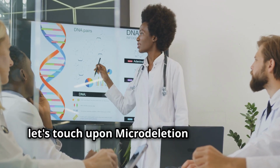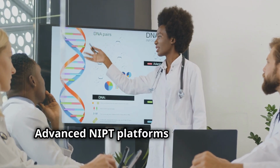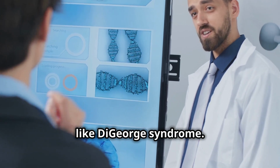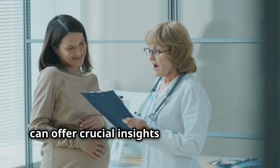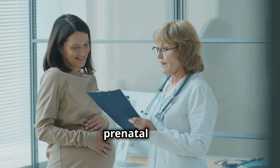Lastly, let's touch upon microdeletion syndromes. Advanced NIPT platforms are capable of detecting conditions caused by small missing chromosome segments like DiGeorge syndrome. Understanding these scientific principles provides a deeper appreciation of how NIPT can offer crucial insights into fetal health, making it a valuable tool in modern prenatal care.